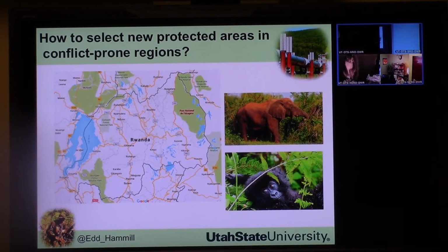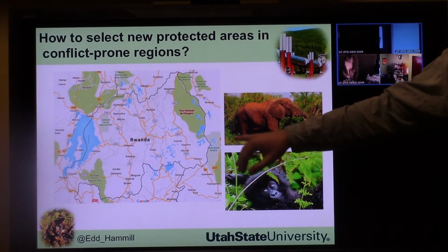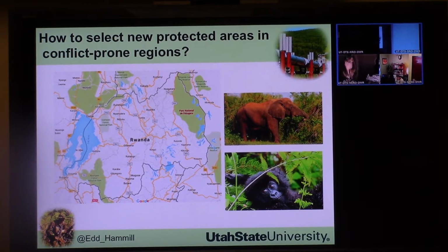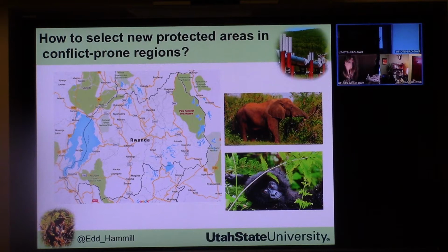So how do we then go about selecting new protected areas when we've got these big conflict-prone regions? And this is not an abstract concept. One of the big examples of when this has actually happened historically quite badly is Rwanda. Rwanda, a small Central African country, experienced a horrendous genocide in the 90s. There was obviously pretty bad news, but what happened at the same time is the Akagera National Park, the biggest national park in Rwanda, actually shrank to about 30% of its original size during that genocide because people were kind of busy.